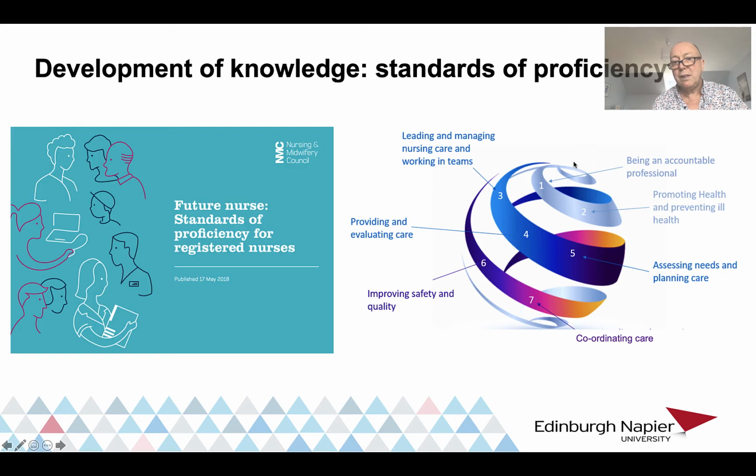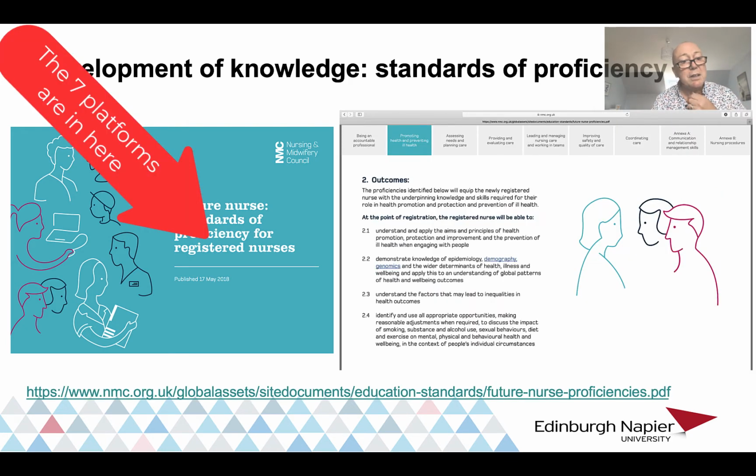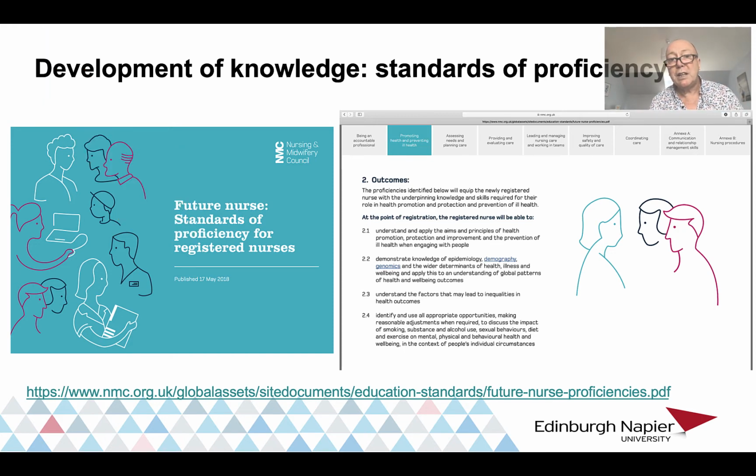To look at them in detail, they're all in this document, Future Nurse Standards of Proficiency for Registered Nurses. And there is the link to it, and there's what it looks like inside. So, for example, that promoting health and preventing ill health proficiency is articulated through a list of outcomes, and then in your practice assessment documentation, you will then demonstrate competence against these particular outcomes. There's also these 2 annexes as well, which is essentially a set of specific skills and procedures that you need to be competent in as well.